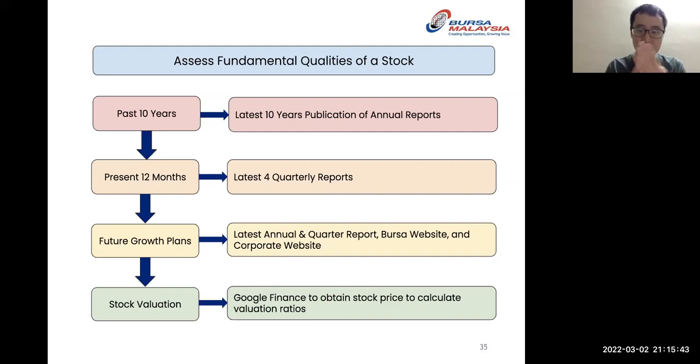Okay, so these are the 4 questions that I want answered first before I buy any stock. So in essence, what I'm trying to do here is to assess the fundamental quality of a stock. So in order to get this kind of information, these are the sources of information that I'm going to get in order to answer my question. So I will break it down into 4 different categories. The first one is this.